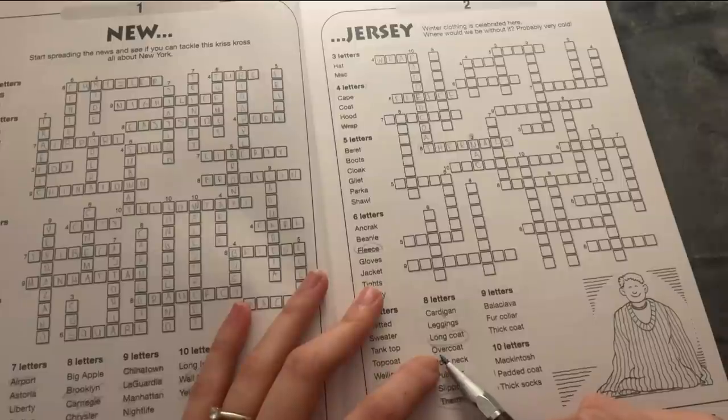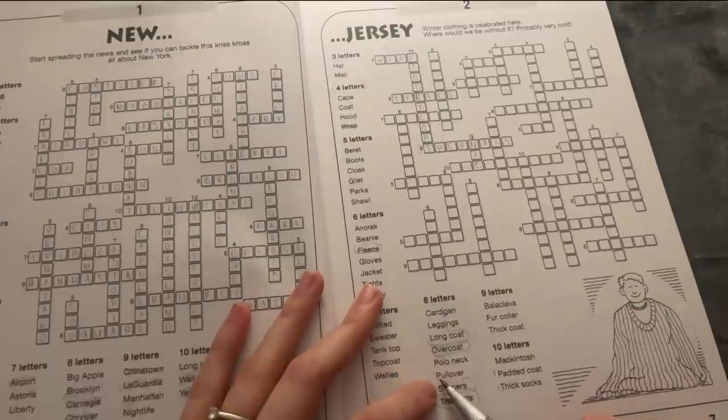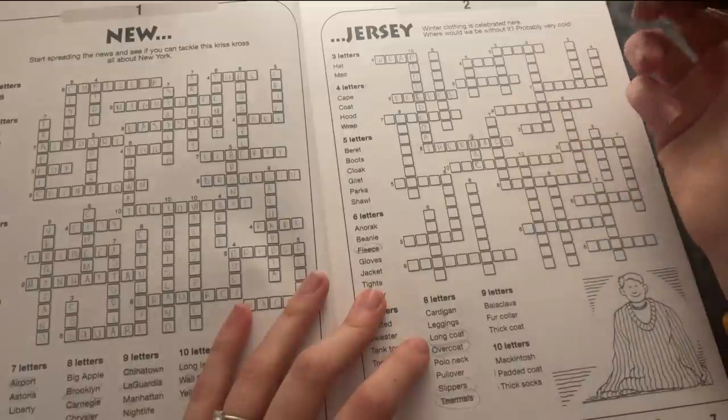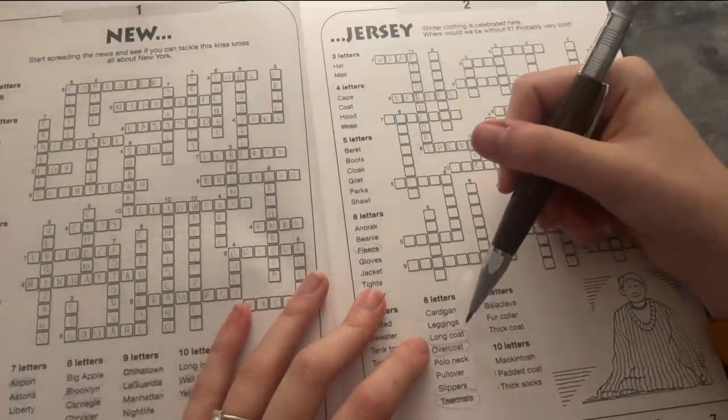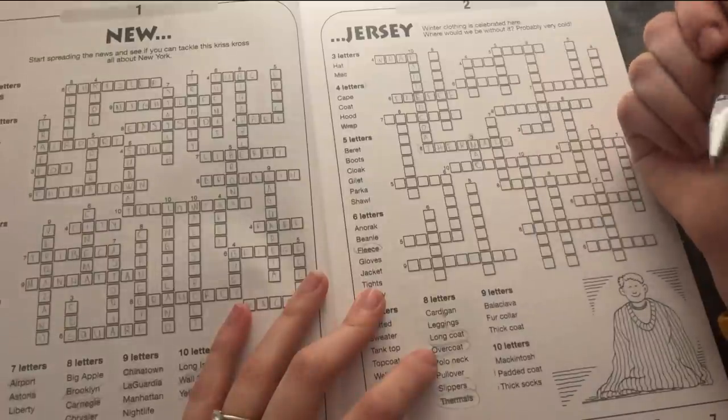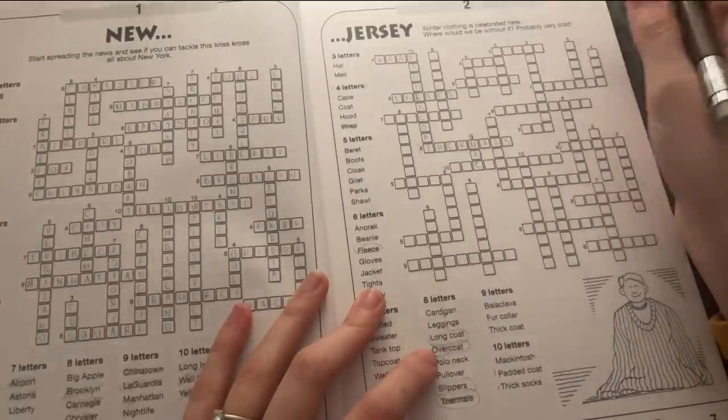Possibly 1, 2, 3, 4, 5, over code. 1, 2, 3, 4, 5, and that's not it. 1, 2, 3, 4, 5, that's not it. And sleepers, that's not it. So it could either be a long code or over code. So we're just going to leave it for now.